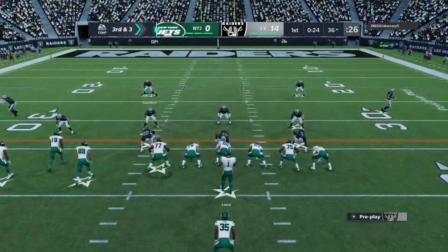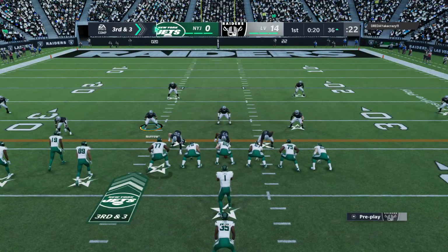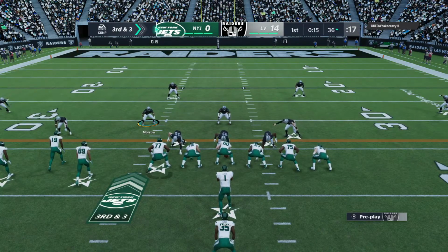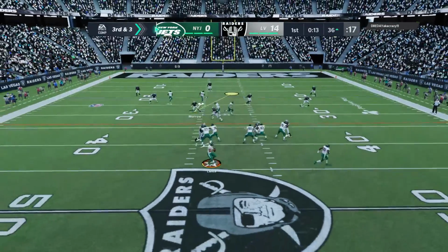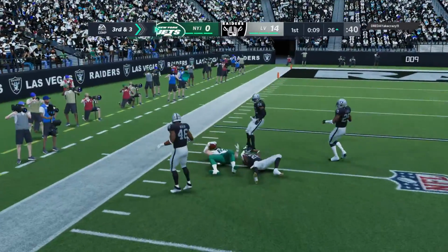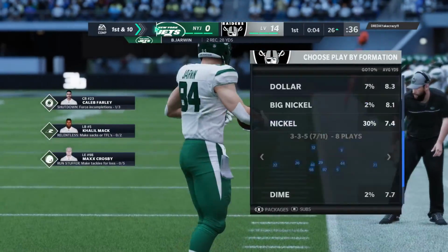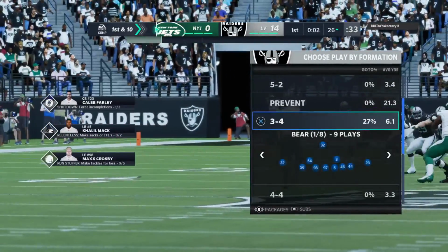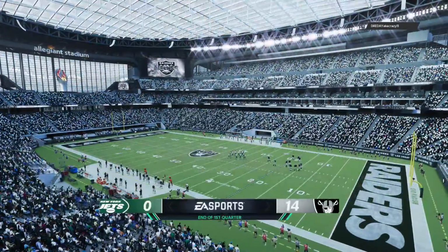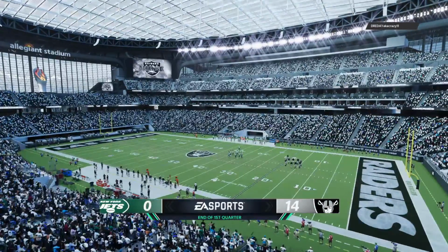And the Raiders call on a nickel set here for 3rd down. Out of the gun, they'll look to throw. Got an open man, the tight end, Jarwin. And he is going to have a Jets 1st down as they're able to get the 3rd down conversion. It's a gain of 10. 1st down, New York. 14-0 the score.